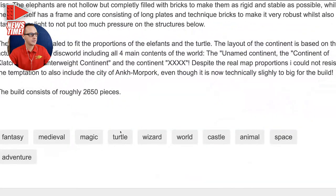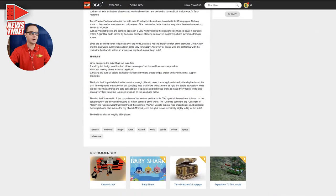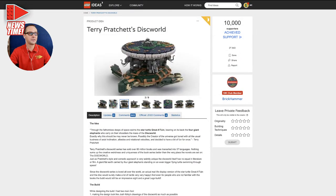2650 pieces according to the designer. So yeah, there's the city of Ankh-Morpork. I read some Terry Pratchett, but not all of it. I had friends who were really into it, but I know some of the lore. Fantastic design, and I think very interesting story and topic to see in LEGO Ideas. It's nothing that we've ever seen before. So definitely the unique factor, the cool factor, is in this for sure.